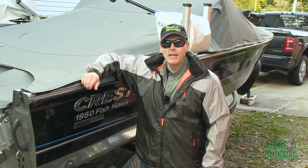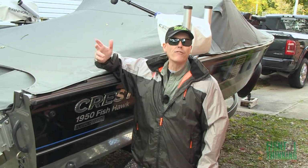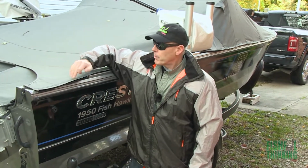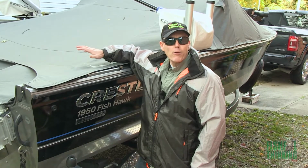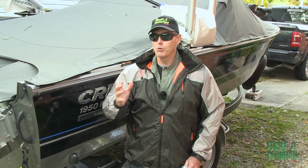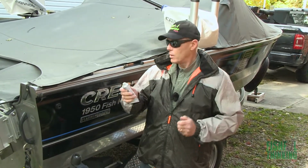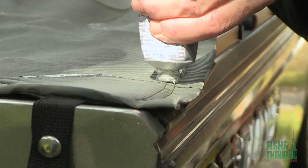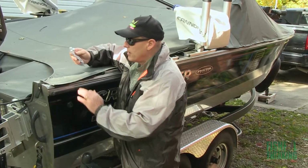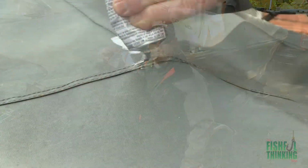Your boat cover takes an awful lot of abuse. It's only a matter of time, whether it be 3, 4, 5 years down the road, where the stitching starts coming out, the seams start parting, or you see a spot that's wearing that's starting to leak. A great way to get a couple of extra years out of an old boat cover, good old marine grade silicone. Any of these stitches that you see starting to get a little weak or starting to have a leak, it's amazing that this will give you some more life in your cover.